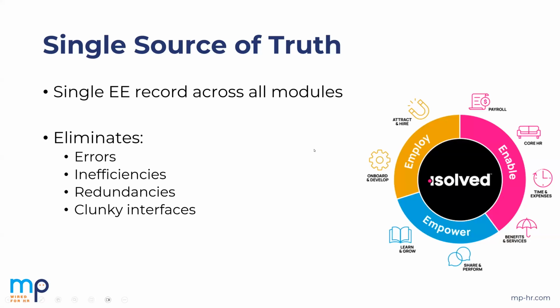So once again, like I talked about, it's that single source of truth. So that time's going to the same record as that onboarding information. So when they're onboarded and they put down their work location, that gets fed into that record. And then when they put down anything else, it all feeds into the same record. So it eliminates the need for any errors or redundancies.